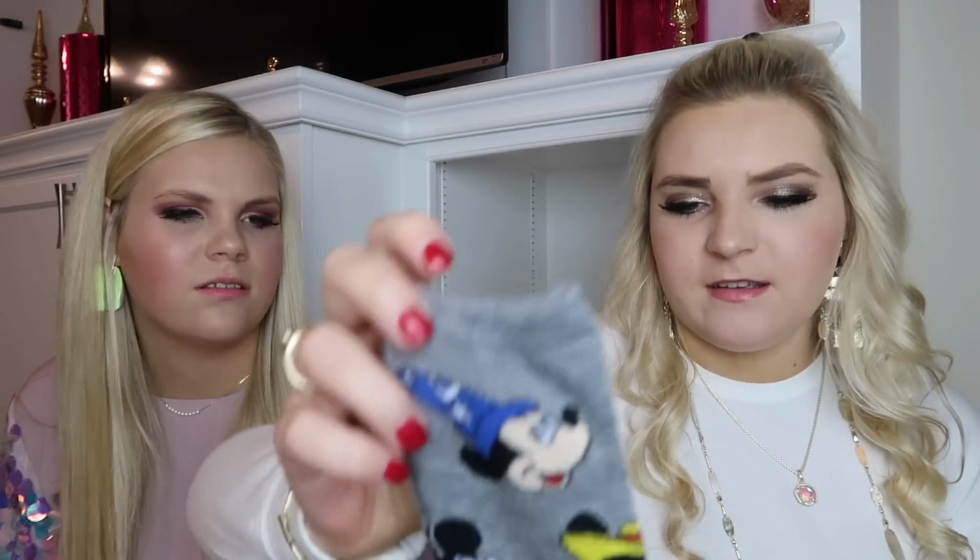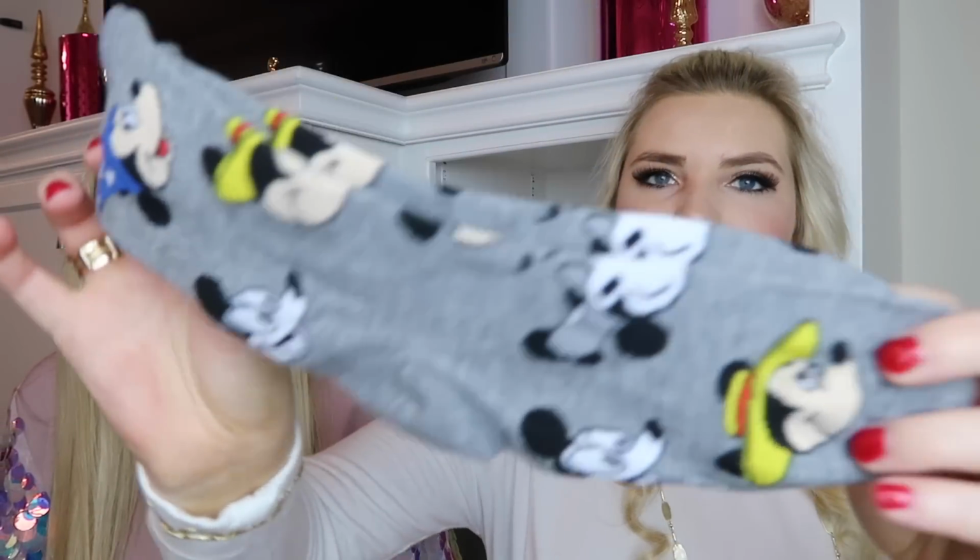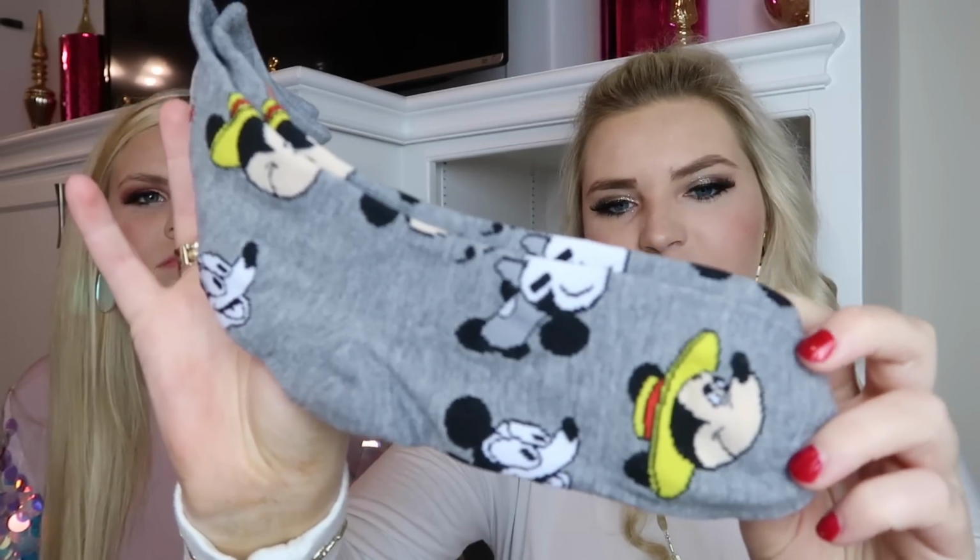What's this Mickey called? There's a certain name for the Mickey. Yes, I can't think of it off the top of my head. It's the show that they always do, though, I think. When you hear Mickey, don't you just want to break out singing Mickey Mouse Clubhouse? How cute are these? Come inside, it's fun inside. Oh my goodness, these are so cute.